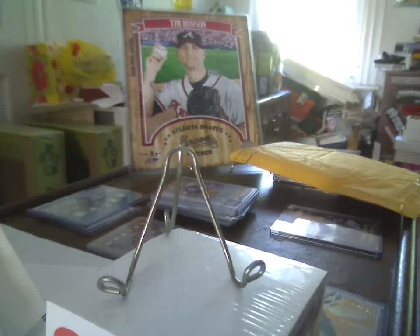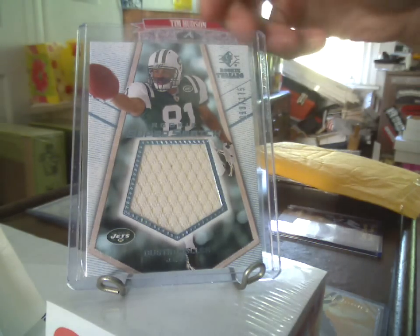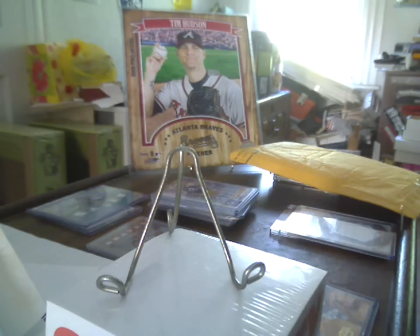Out of SP Rookie Threads, a Dustin Keller Rookie Jumbo Jersey. That will likely be going to my father's store this weekend, where I'll put that in the case for some of the Jets collectors that come in there.